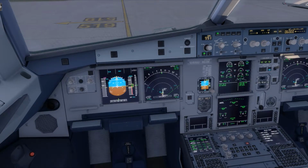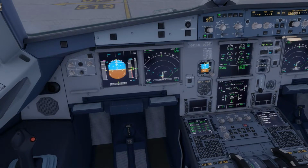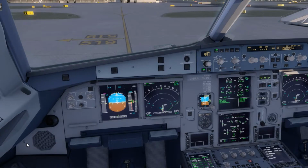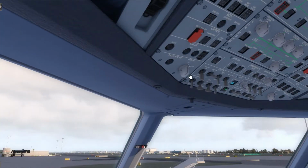We can do a quick flight control check. So runway 27 left by Lima and Alpha. Full down, neutral, full left, full right, neutral, rudder left, rudder right, neutral, trim set to 1. We can arm the ground spoilers, and we can get rid of the APU. We can turn on the strobe, and the windows.